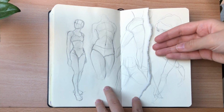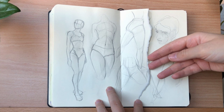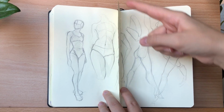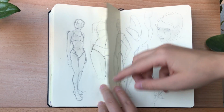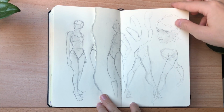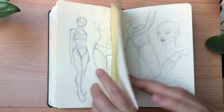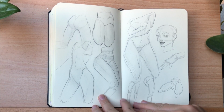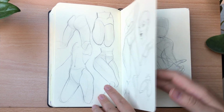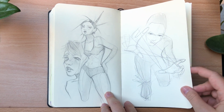And yeah, here I practiced with a pencil. I was searching a lot of references and drawing. Here was something that I didn't like, so I just ripped it off, and it looks like this. I like how it looks. And here more figures, or just parts of figures. Again and again.